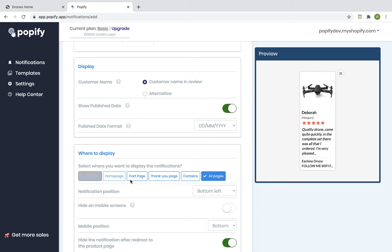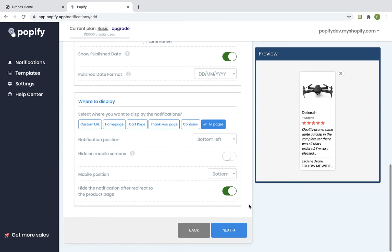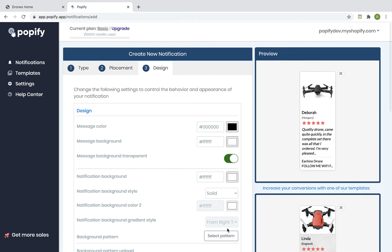In this section, you can choose on what pages to show the pop-up. So let's leave it on all pages for now. And here we're gonna set the position of the pop-up on the screen. Click on Next. On this step, you can change the design of the pop-up.